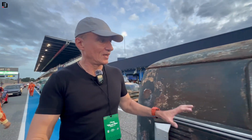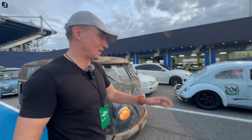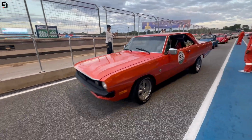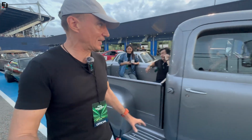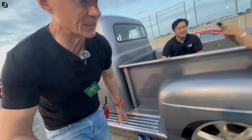Then look at this combi van. This is as patina as it gets and as low as it gets. And then we look at this Corolla. And then we have another custom built American truck. Hello guys, look at the arches on that. That has been done really, really nice. Side exits coming down there.